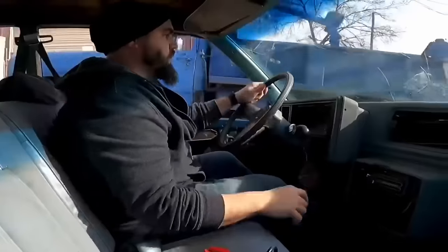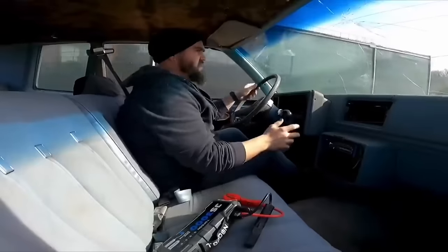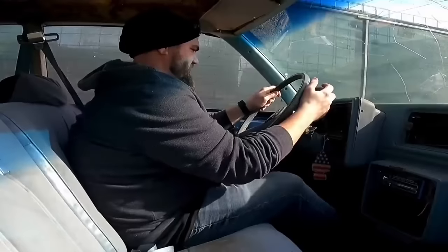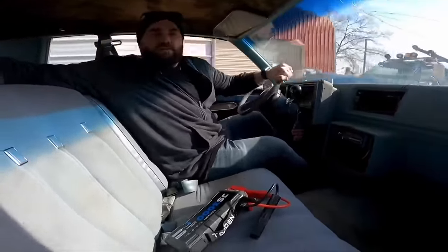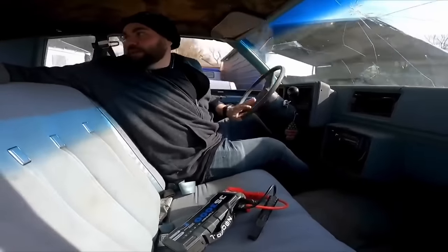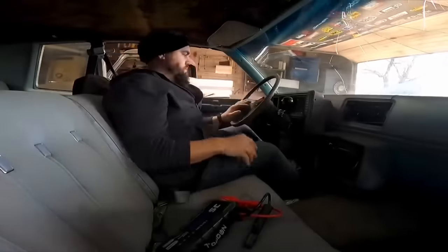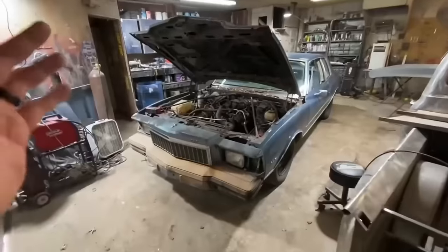Okay, okay. Brakes need some work. See if we have reverse. Uh-oh, that's not good. I do not have reverse. Hopefully, well, okay, there goes reverse. We gotta get it in the shop while it still can. Yeah, it's probably low on fluid, hopefully. Oh God, don't hit my truck. Don't hit the truck. Beautiful. How do we get out? She needs some work. Okay, we finally got her inside.